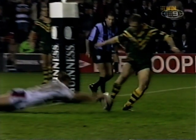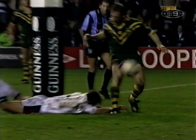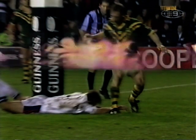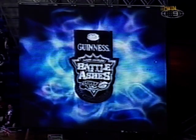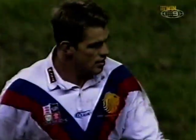No try. What colour underpants you got on? No, they're not green and gold. There's no try there. Well, I think he gets a fingertip to it. So you're saying Gary Connolly... Well, I'd hate to argue on our last assignment of the year, but this will be no try. You've got it right. It grieves me to say it, but no try. So close.